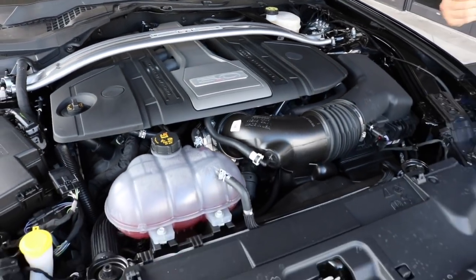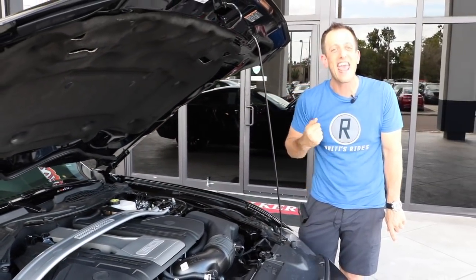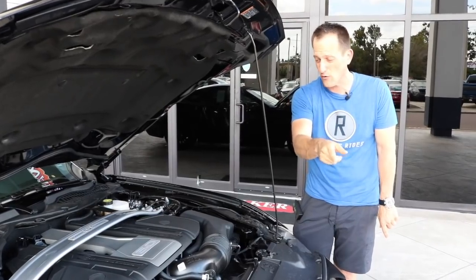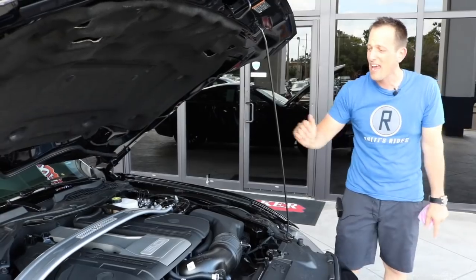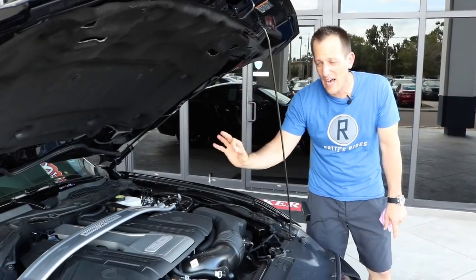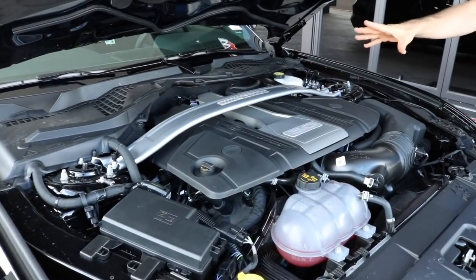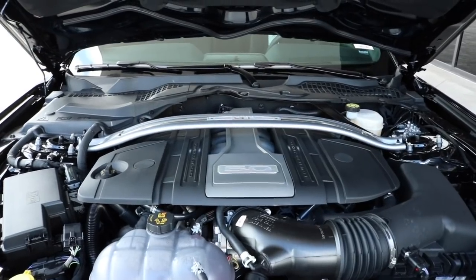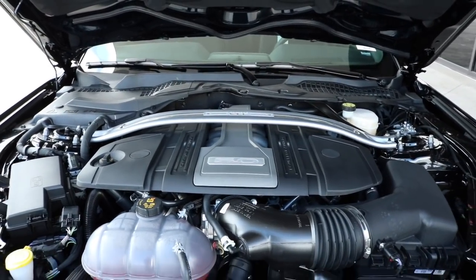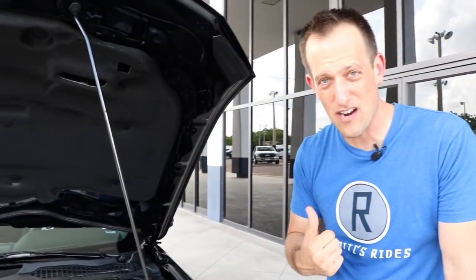If you look at the new Bullitt, which, get ready for the 2019 Bullitt, it is coming soon to Walker Ford, and it is coming soon to Raity's Rides viewers. You'll see that this plastic cover, they did the old heave-ho, and they really made it look cleaned up and not so plasticky, which in my mind is the right way to go. But still, even with the plastic cover, it's a great engine. It has plenty of torque, plenty of horsepower, and such a great sound. Speaking of that, let's fire it up and hear that Coyote scream.